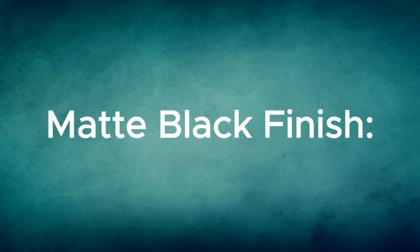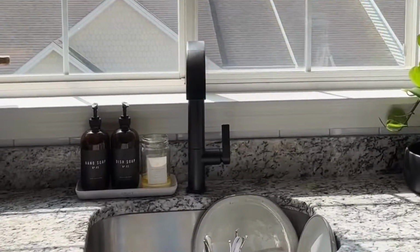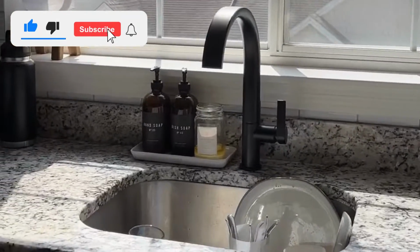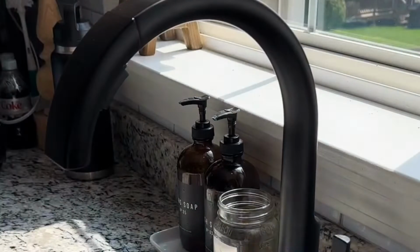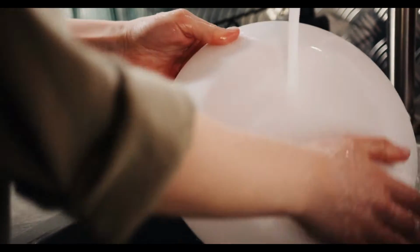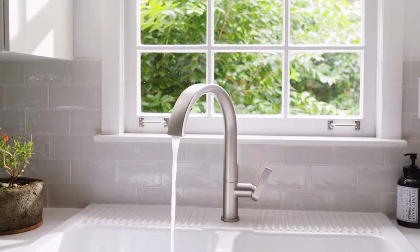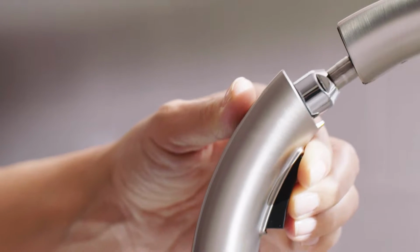Matte black finish. Matte black finishes are popular for a modern and sleek appearance. They are also often easier to clean and maintain than some other finishes. Pull-down sprayer. Many Delta kitchen faucets come with a pull-down sprayer, which is convenient for tasks like washing dishes and filling pots. Magnetic docking. The magnetic docking feature helps to securely dock the spray head into place after use, preventing it from drooping over time.